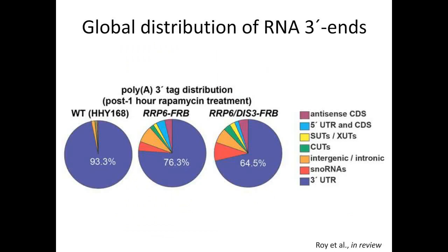And so we conditionally depleted the Dis3 catalytic subunit of the nuclear exosome in addition to the Rrp6 subunit. What you can see here is that the depletion of Rrp6 alone resembles the results that we obtained with the deletion of this gene. But if we deplete both Rrp6 and the Dis3 subunit, we get a larger fraction of reads that are not mapping to 3' UTRs, but instead are mapping to these other classes of transcripts that are known to be targeted by the nuclear exosome.